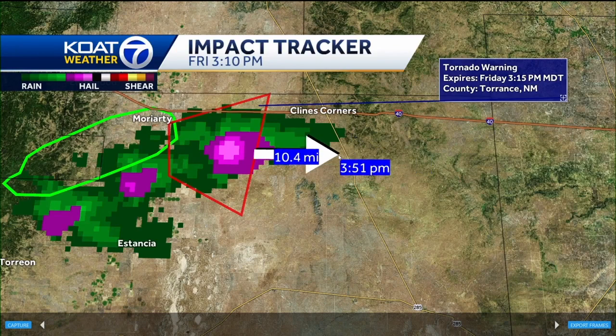Mm-hmm. So here's that road that people use all the time to get to Klein's Corner, right? This is 285. This is Interstate 40. Let me go ahead and mark it here. This is 285. Oh, yeah, there it is right there. Okay, anyway, so that's 285.